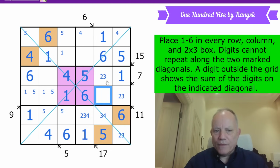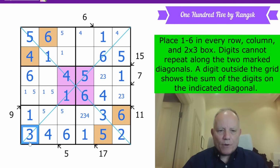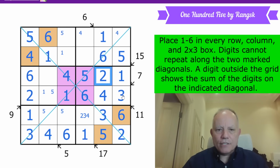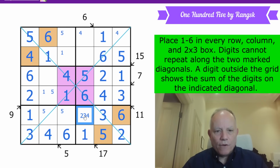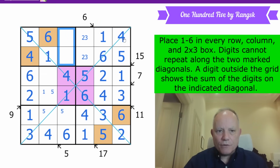I can place 4 in this box. That makes that 3. Now I can finish the diagonal completely. Can I do the other one? Yes, because of the bottom row's an eye wing. Oh, 3 in the corner, having a little party on its own. 3, 2, that's a 4. That's a 2-3 pair. 4 in this corner. No party for you. Another 2-3 pair.